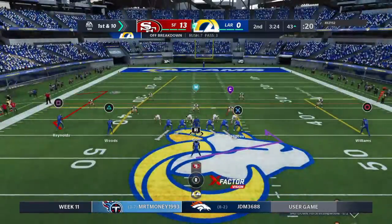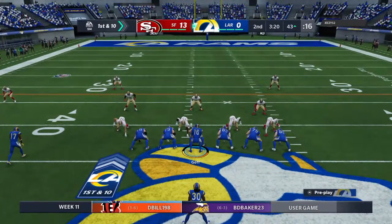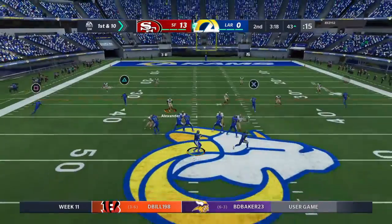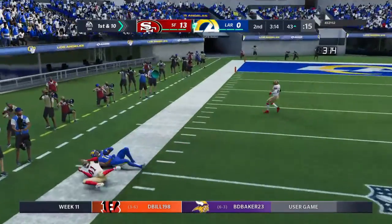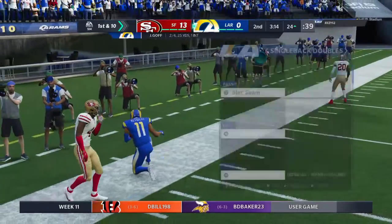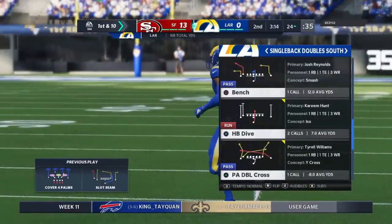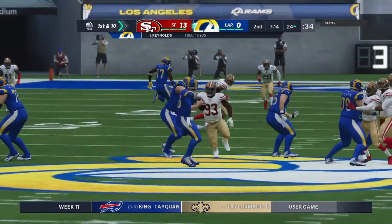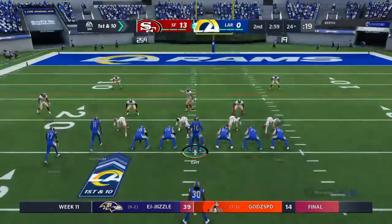Now after the run by Hunt, here's 1st and 10. Here's Goff. That's going to be caught by Josh Reynolds. And he takes this just a few yards shy of the red zone before going out. Another strong gain on the last 2 plays. They've moved it a combined 33 yards. This offense finding its legs now.